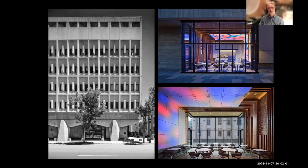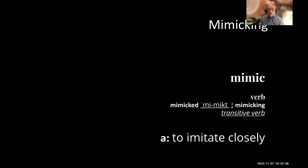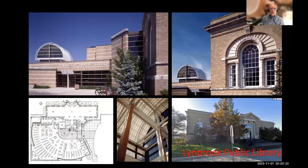Mimicking is another very important category of relationships between new and old, where you look hard at the original and think about ways in which you can subtly and perhaps not so subtly imitate the original. So here, a Carnegie Library located in a suburban environment. You may not be familiar with Carnegie Libraries.